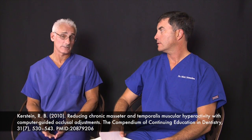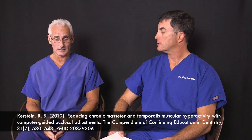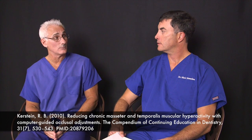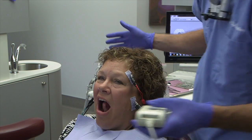The research shows that the shorter the disclusion time, the lower the amount of muscle activity that's used to move the mandible through the actions of chewing, clenching and grinding, swallowing, and that creates a system that does not incite a lot of lactic acid, which then does not pool in the muscles and create the symptoms. So the amount of time is directly related to the amount of muscle activity, and the frictional time is only measurable with the T-scan.